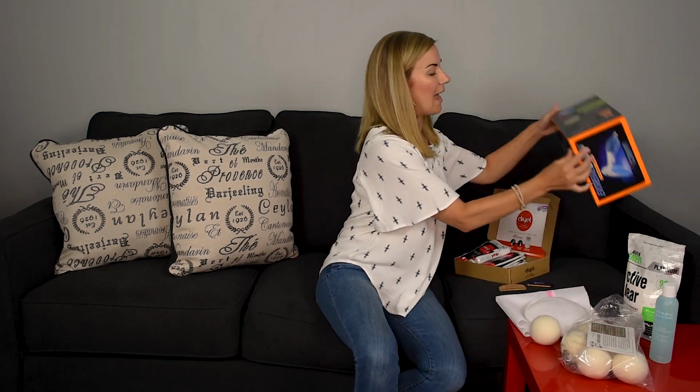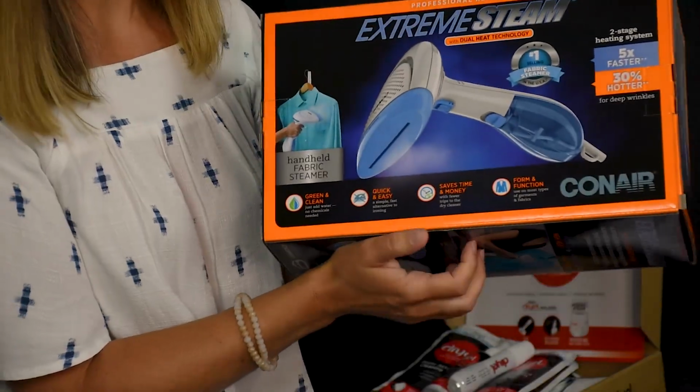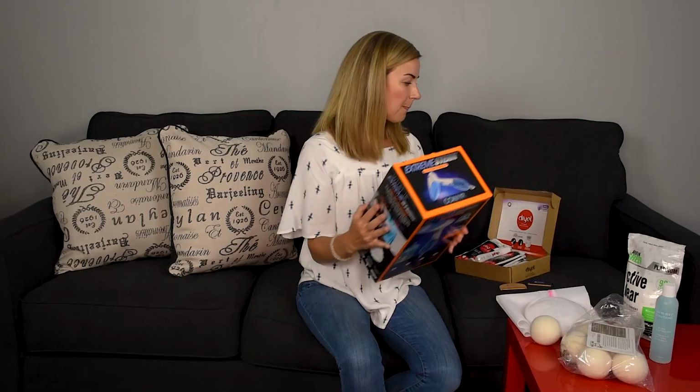Okay, next product. It's going to be the fabric steamer. So you can easily steam your dresses or your blouses or your shirts for work instead of having to take them to the dry cleaner. It's from Conair. It's about $30. Quick and easy way to get the wrinkles out of your clothes.